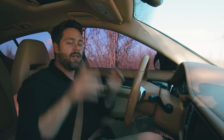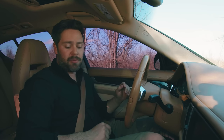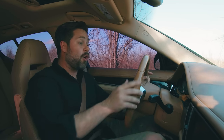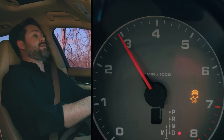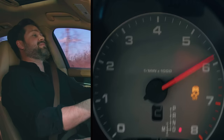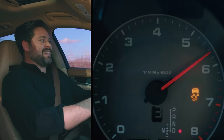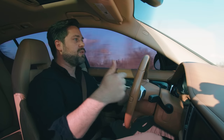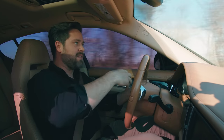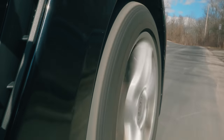Get it? Okay, let's see what happens when you just use a well-designed, naturally aspirated V8, all-wheel drive, and Porsche engineering. Down and bye-bye. There we go, okay. So the initial launch was a lot more violent than it turns out the power actually is. This is still a very heavy car.